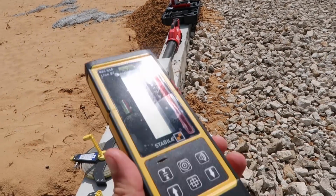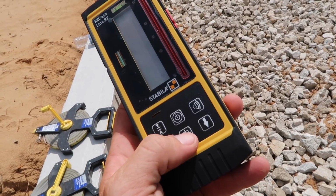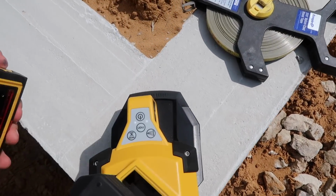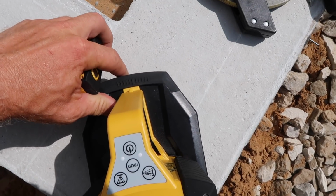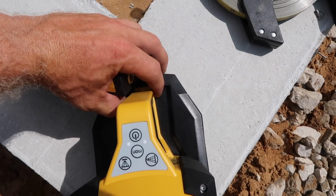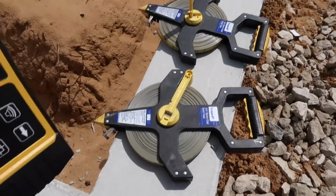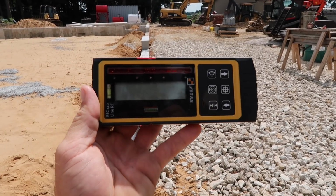So what we're gonna do is I'm gonna take this receiver. This receiver, when I turn it on and I tell it, whatever this button is, it tells it to move this laser. You can see here on the back side, actually we should probably make sure this is about in the middle, and that gives it as much potential swing one way or the other. We're still good here, but what it's gonna do is it's gonna move this laser left to right until it finds my receiver on the other end right where I want it.